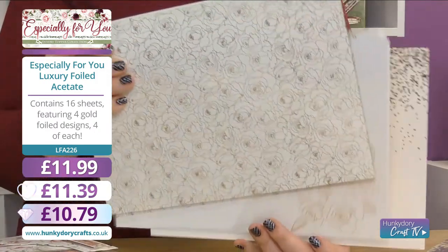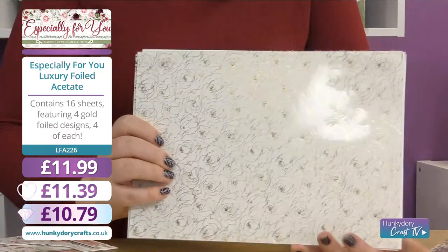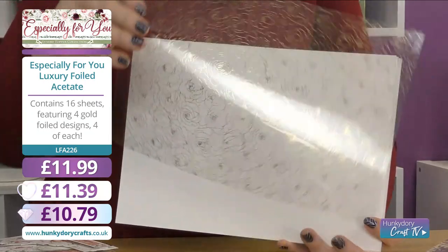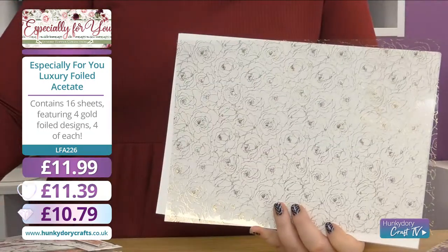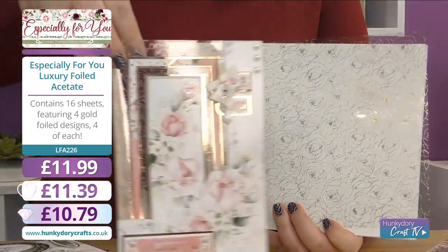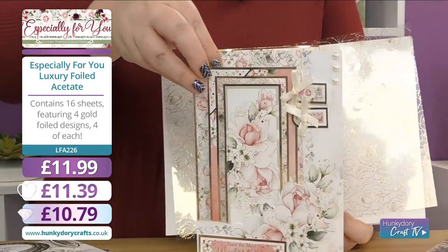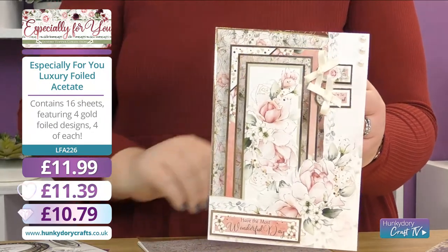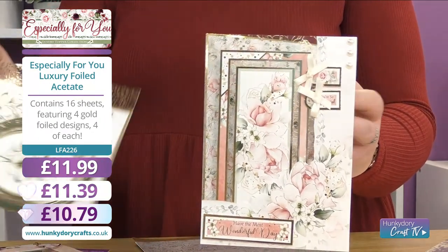£10.79. You're going to get four of each of those sheets in there to give you your 16 sheets in total. And it is that 220 micron acetate, so it's that super heavyweight. So it is perfect for using to create the fronts of your cards, actually using it as your base cards if you want to. Look how beautiful that looks, just bringing it in as the front of the card.